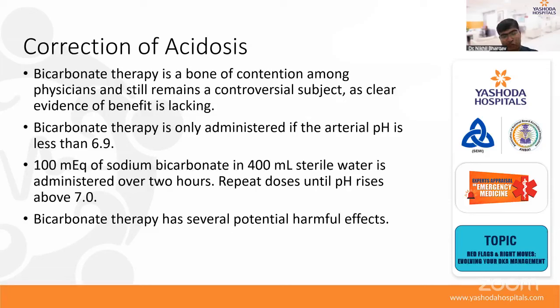But the most important thing is it has several potential harmful effects. It can trigger a fluid overload state, it can cause cerebral edema, especially in the younger population, and it can also have potentially harmful effects like pulmonary edema.